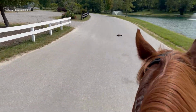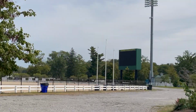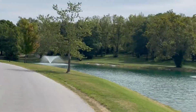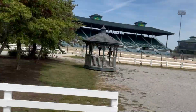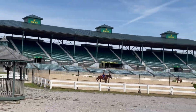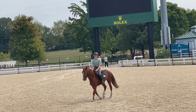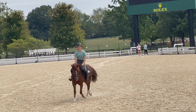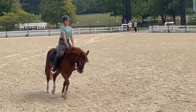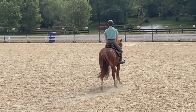Mustang Classic was held at the Kentucky Horse Park, and we would be competing in the Rolex Stadium, which was really exciting. We gave our horses a few hours to settle in and then went out to school them in the ring. That was better. Here we are working on some transitions and some circles, getting coaching from Elisa.